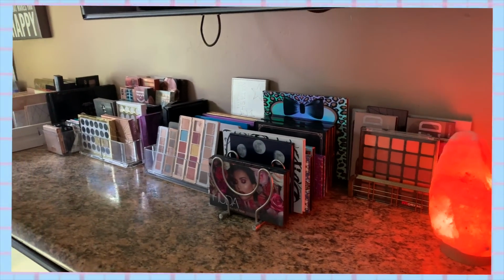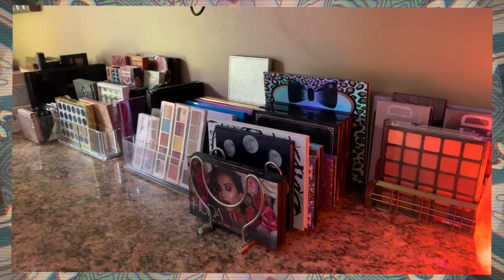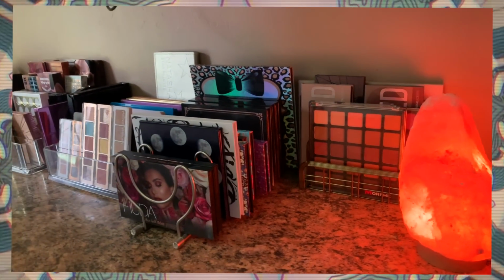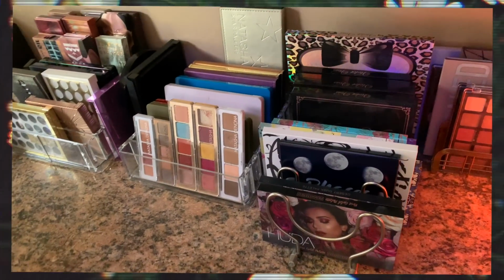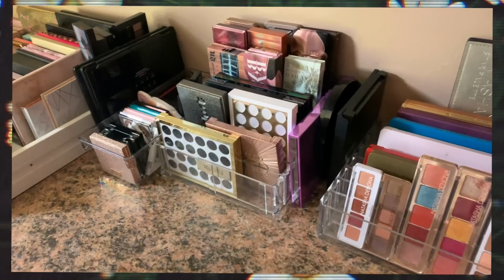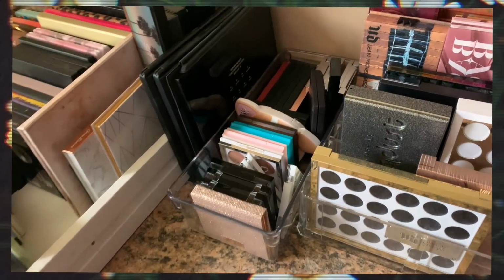So this is what I ended up with. I did cut my eyeshadow palette collection pretty much in half. I threw some away because they were broken and really old. I had like Coastal Scents palettes from 10 years ago. And then I gave some to friends and family. And yeah, I'm really proud that this is what I cut down to.